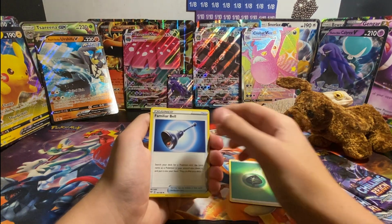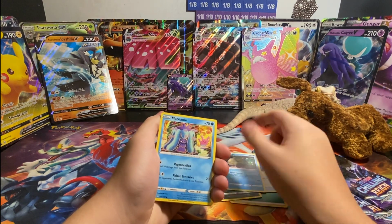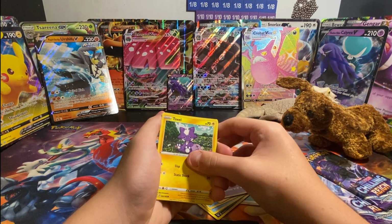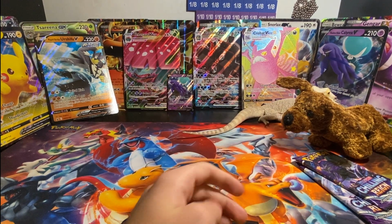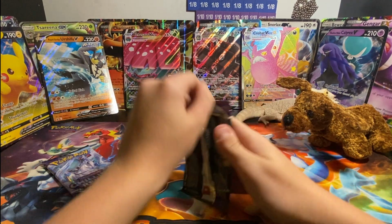Alrighty, Leaf Energy, Familiar Bell, Swayos, Relicanth, Marini, Meltan, got a bunch of those, Pokemon Go, Carablast, Sinistee, Toxel, Spinarak, and Thievul. Alright. Here's the bulk. Basic. Alrighty, Chilling Rain, two more packs.